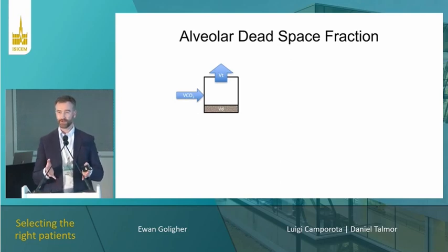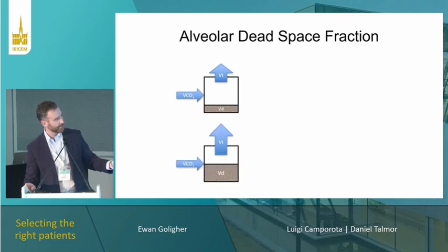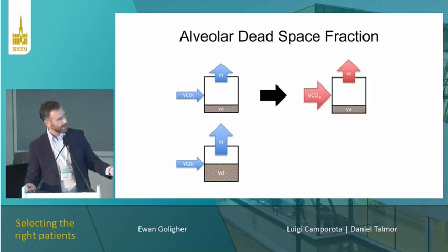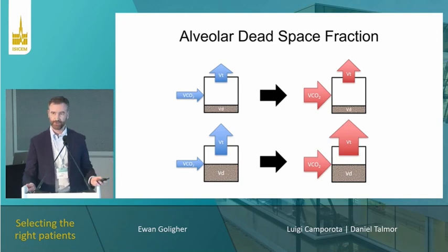If you imagine that you have a lung with a given dead space, represented here by VD, and VCO2 is entering the lung, well, the portion of the lung that clears the VCO2 is the non-dead space lung, so you have a given tidal volume being generated here. If you have a lung with a higher dead space, now you have to have a higher tidal volume to clear the same VCO2 because more of the lung is not participating in ventilation. And if I then increase the VCO2, that's going to increase the tidal volume, of course, in both cases, but it's going to increase the tidal volume substantially more in the lung that's less efficient, because I need more tidal volume to compensate for the increase in VCO2.